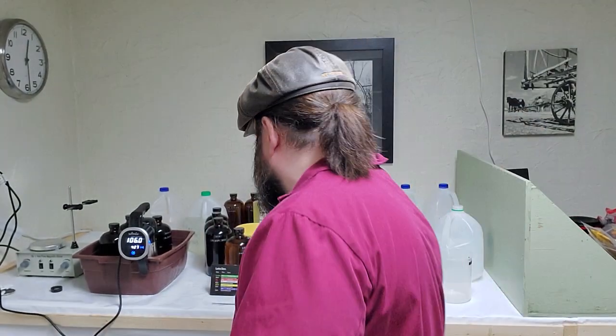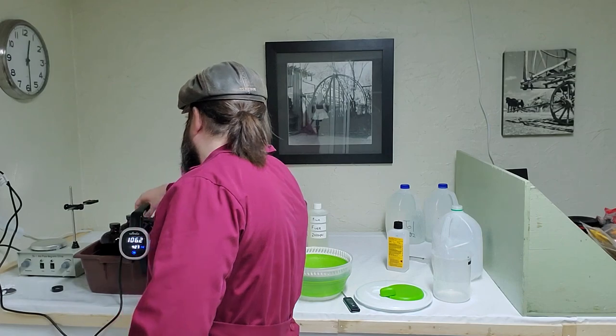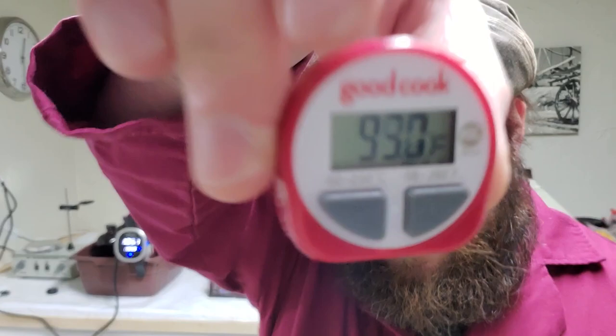One of the things that I needed to do today was buy a new thermometer. As you can see, this one was dropped in the water one too many times, and that's the end of it, unfortunately. I went out and I grabbed another one. I tend to buy cooking thermometers that are good enough. And when I put them both in the developer, they both measured exactly the same. So they're either equally accurate or equally inaccurate.